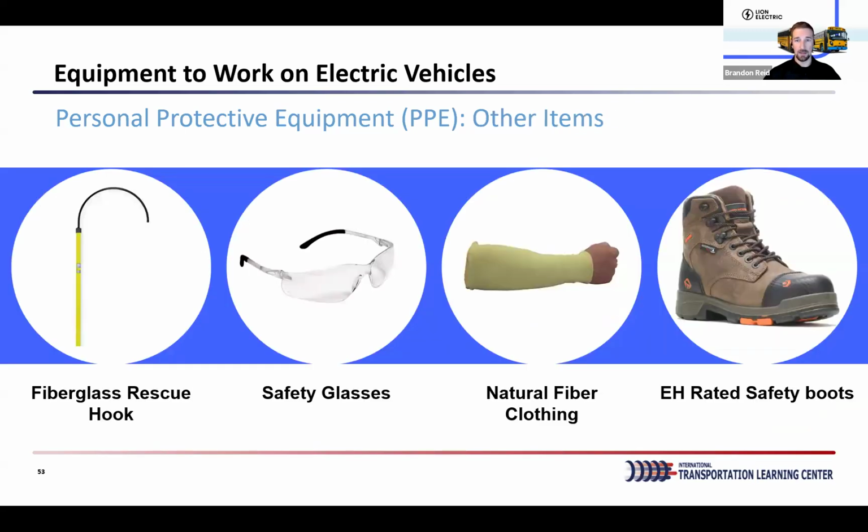So just a few other things to have while you are working on electric vehicles. We're going to have our fiberglass rescue hook, and what that is, just in case somebody has grabbed onto an electrical circuit and is locked on, cannot let go. That will be used to remove them from the circuit, uncomplete that circuit. Always have your safety glasses, natural fiber clothing when we are working on this sort of thing. We do not want any synthetic fibers here.